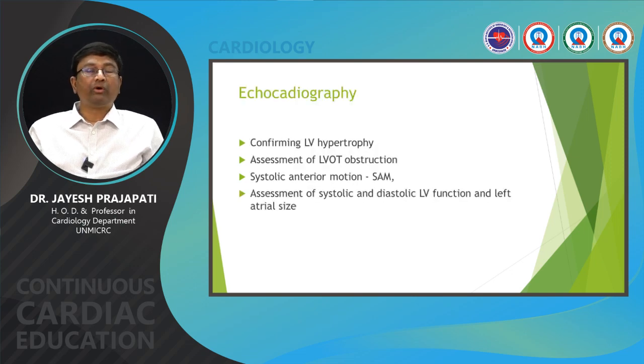An important diagnostic tool that is easily available is echocardiography. It confirms the LVH, and you can see the associated LV obstruction, assess SAM, and assess systolic and diastolic LV function and LA size.